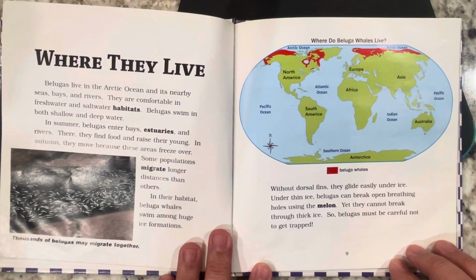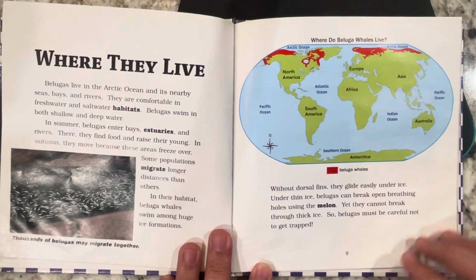Without dorsal fins, they glide easily under ice. Under thin ice, belugas can break open breathing holes using the melon. Yet they cannot break through thick ice, so belugas must be careful not to get trapped.